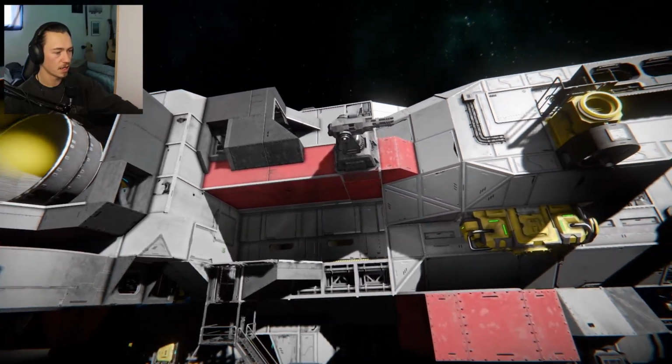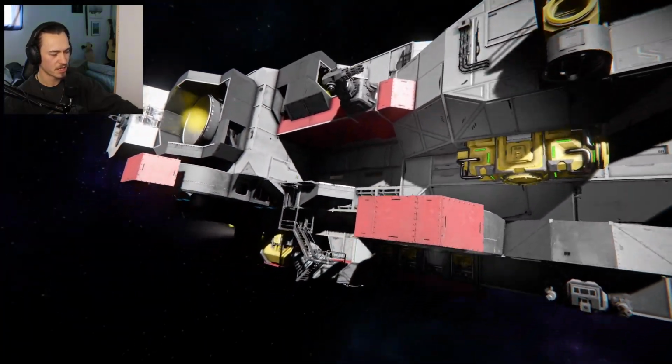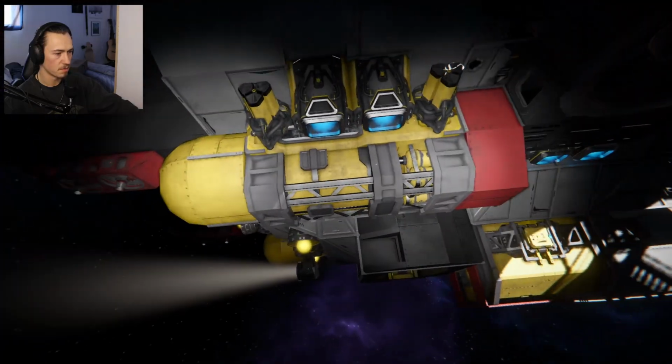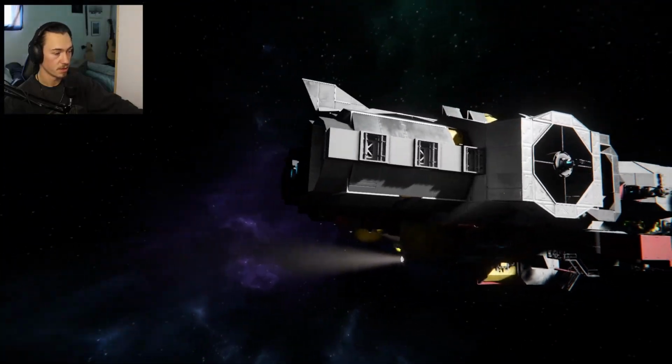We also have hints of a little bit of red and yellow. I like this because the yellow kind of represents mechanical or a purposeful system, whereas the red, I think, is the color of the ship. So I do very much enjoy that.